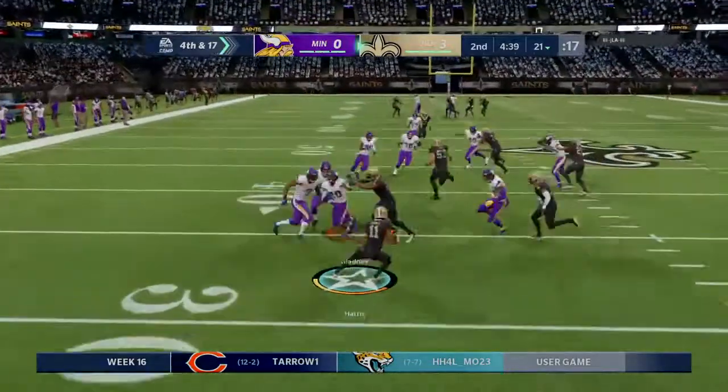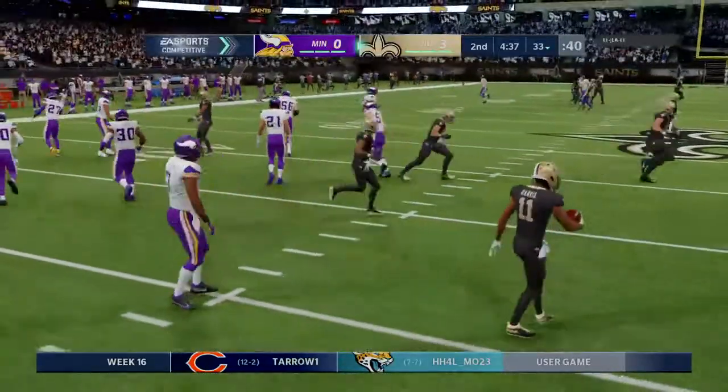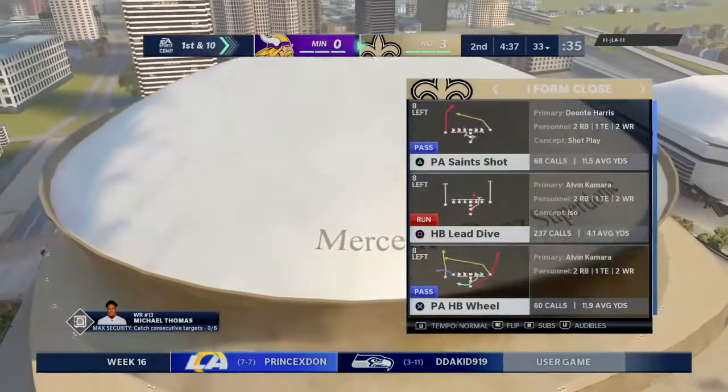And this returnable for Harris. Nice punt, but good work on the return to get back 11 yards. And out will come the offense as they take over their own 33-yard line.